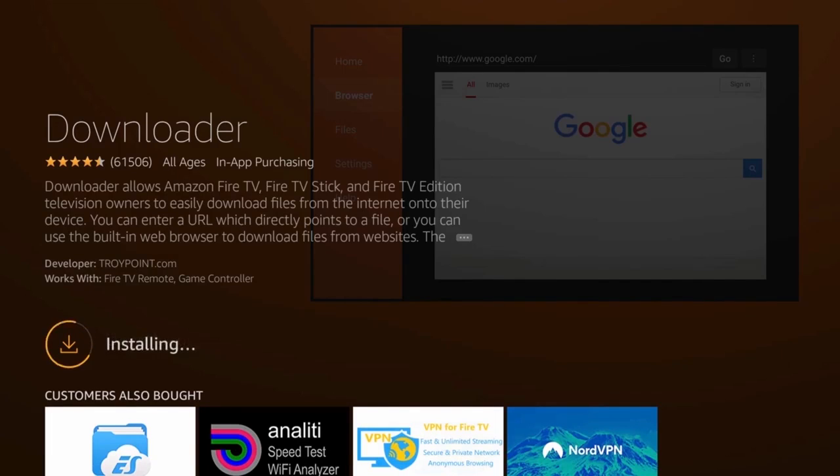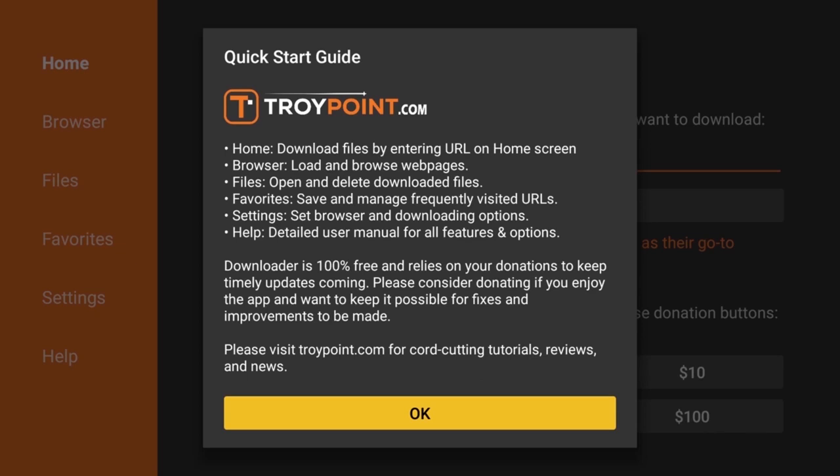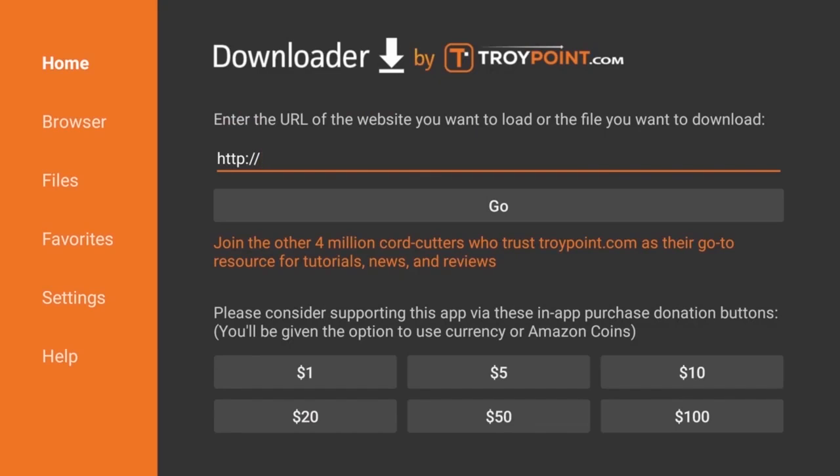All right. Now, I realize that this is brand new for a lot of people. So if I'm going too fast, then by all means, folks, just pause the video. And when you get caught up, press play again. All right. Now, after you get the app installed, go ahead and open it up. And whenever you open up the app for the very first time, you'll probably see this quick start guide by troypoint.com. Now, after you've looked that over, go ahead and hit OK and make it go away.